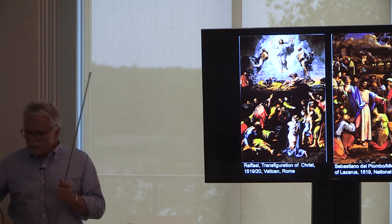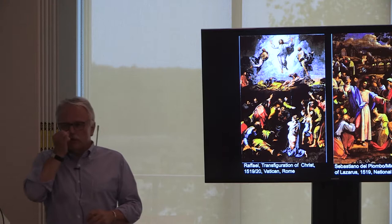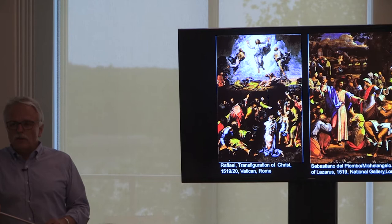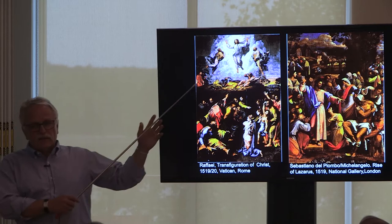Last but not least, the painting was ordered for the church of Medici, the Medici Pope. He was not Pope at the time. He just became Pope in 1520. The painting was ordered for a church in Narbonne, where he was the bishop. And at the time, as of today, he ordered two paintings just for competition.